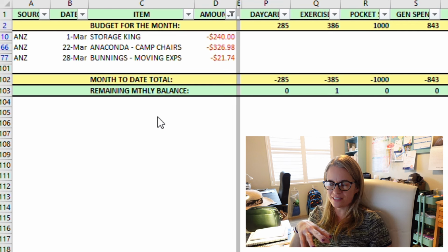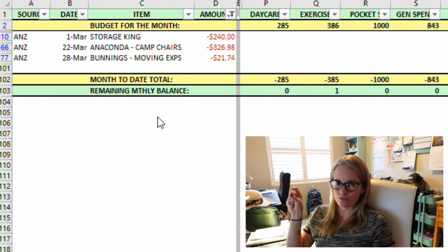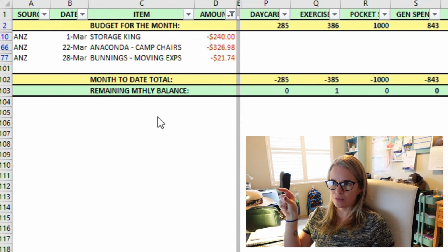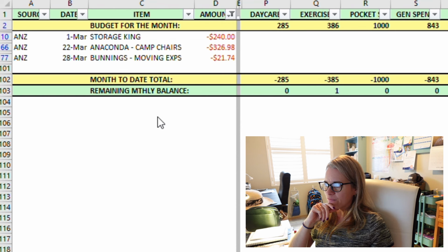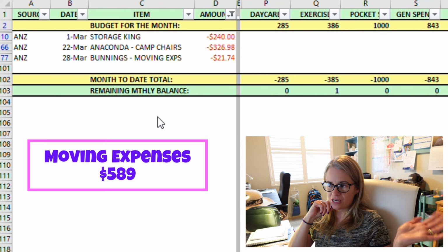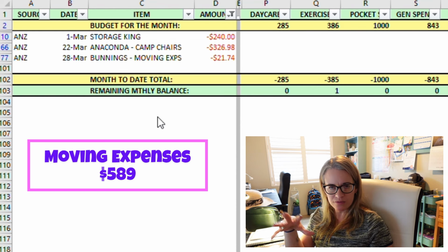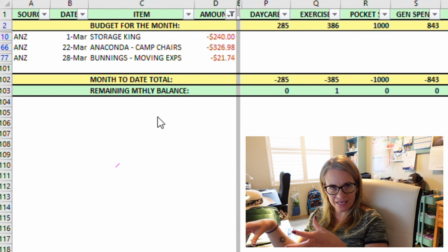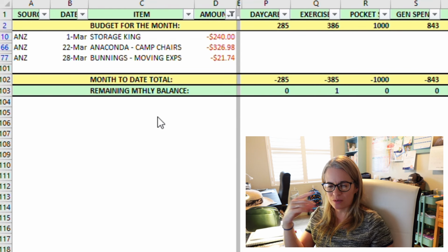As I mentioned before, we're planning to move house in 2025. So I have started a new category, just for 2025, called moving expenses. I just want to keep track of what we're spending and make sure we're not going overboard. So in the month of March we spent $589. We've got a small storage unit which we're paying $240 a month, and I'm finding it really helpful. Every couple of weeks we're packing more boxes up, decluttering, packing, sending it there. So when we do have the big moving day, everything is going to be pretty much ready to go.